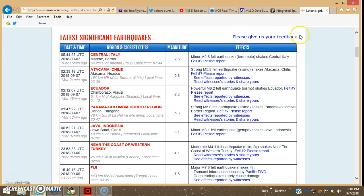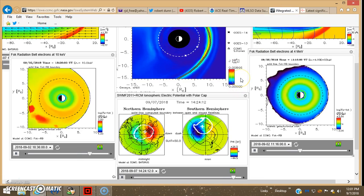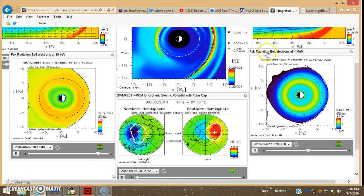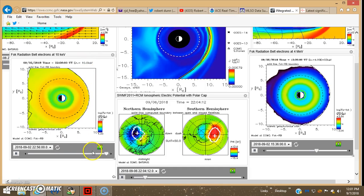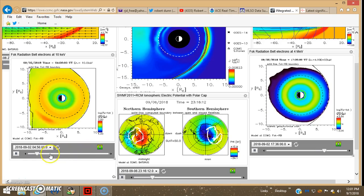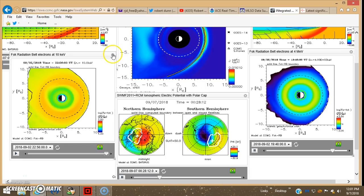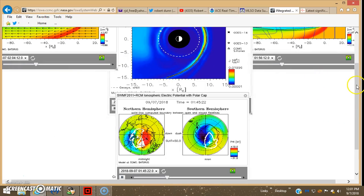So unfortunately, I've been thinking about the hurricanes, I guess. And I wanted to point this out too, these radiation belt things. I just pulled them up just to show you. The latest run, the highest run only takes you up till 9.2, so they're pretty much worthless. They're not showing anything beyond 9.2.